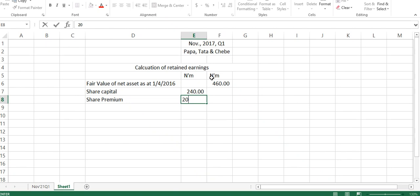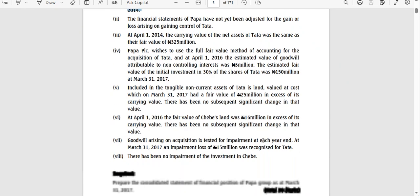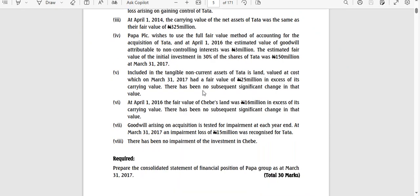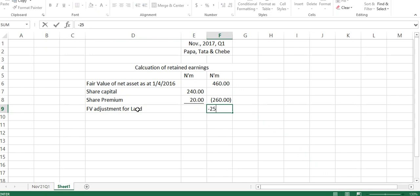Do we understand this now? These two, we need to remove from whatever we have here. That will give us what? Minus 260, right? Am I right? Yes. Okay. Then what else is in this 460? They told us that included is also 25 million in excess of the fair value of the land. That means we have a fair value adjustment for land. It's part of this 460 million. How much is that? 25 million. Right?